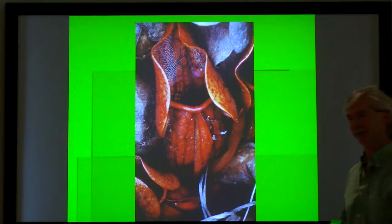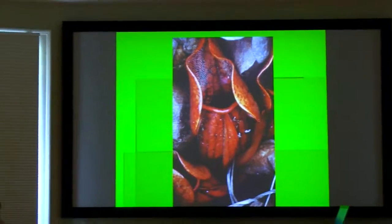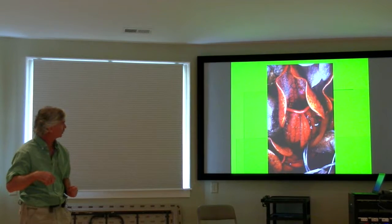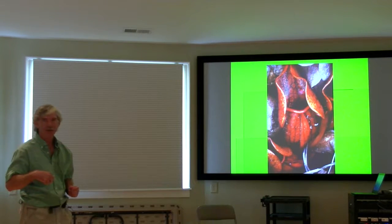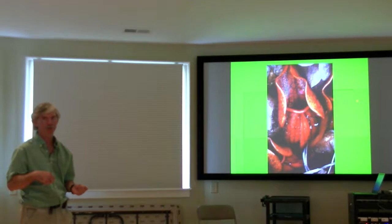Down in the bottom of this is this very odoriferous material. Some might say it smells bad. Some may say it smells good. Who knows? So we'll just say it's odoriferous. Down in the base, the insect comes in. It's attracted to this by the color, but it's also attracted to it by the smell.